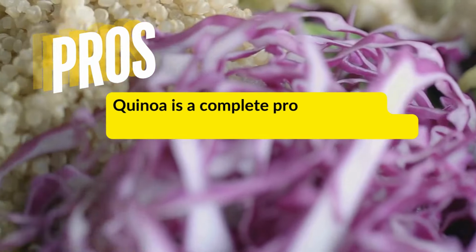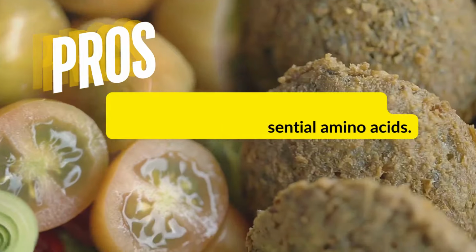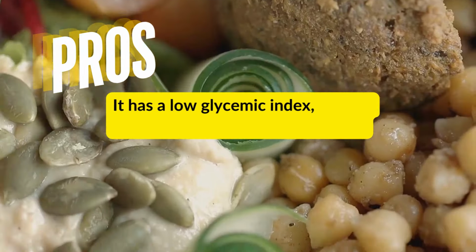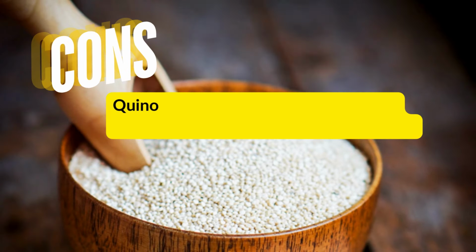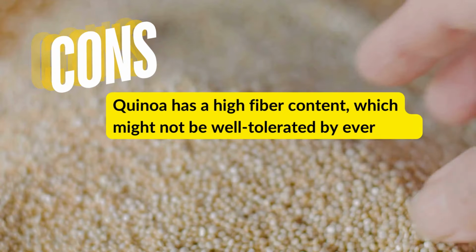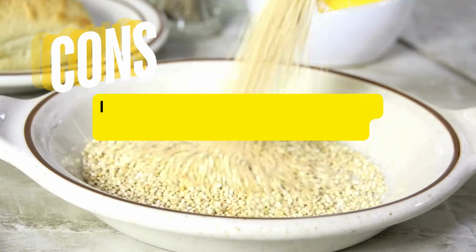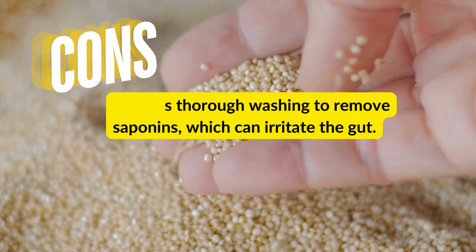Quinoa pros. It is a complete protein source containing all 9 essential amino acids, and it has a low glycemic index, helping maintain stable blood sugar levels. The cons. It has a high fiber content, which might not be well tolerated by everyone. It requires thorough washing to remove saponins, which can irritate the gut.